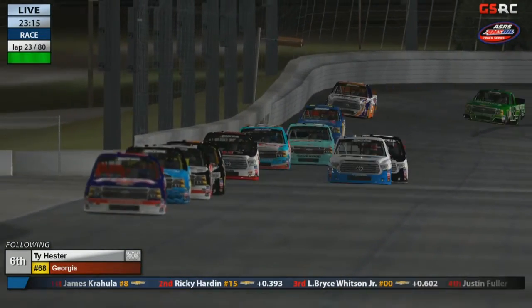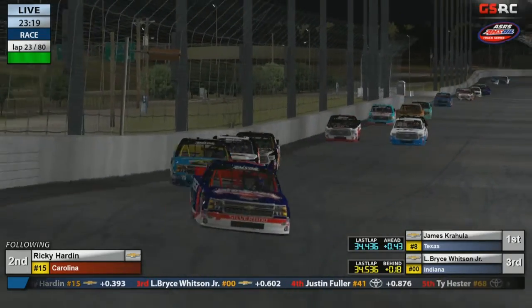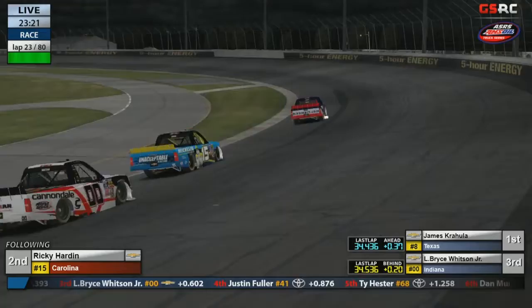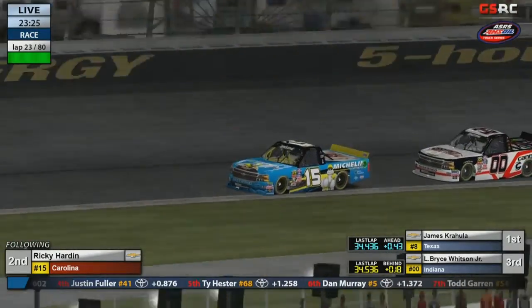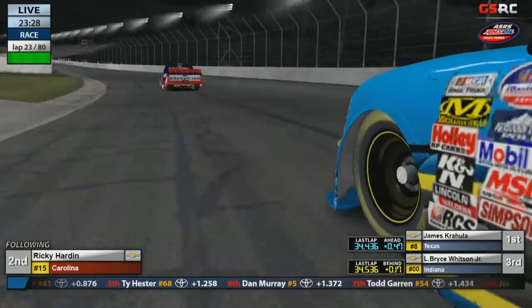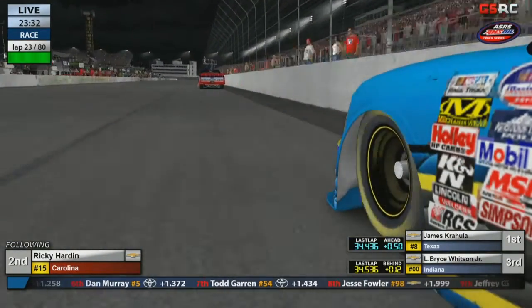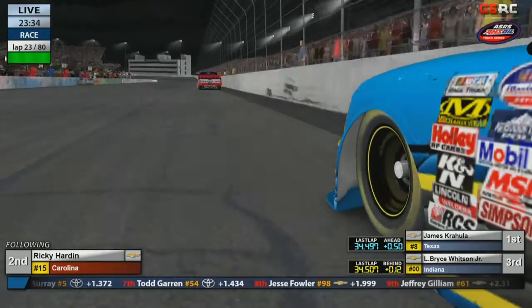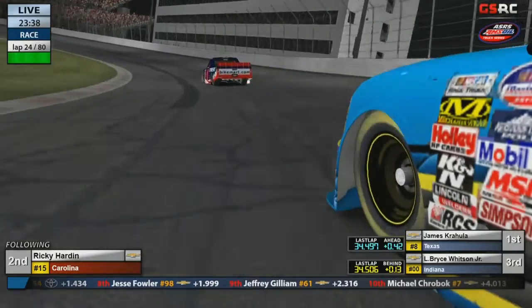Ricky Hardin, meanwhile, in front of him, keeps running right onto the rear spoiler of James Krahula's Chevy Silverado on the entry, but then loses it on exit because his apex in the turn is way too fast. I think he might risk burning off his tires quicker than Krahula if he continues to do that, and I'm wondering if that will also give Bryce a chance to challenge for second. He's certainly within striking range.